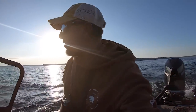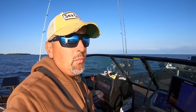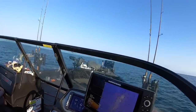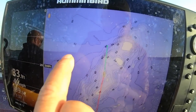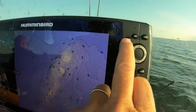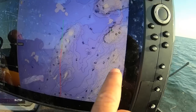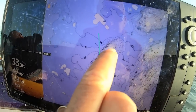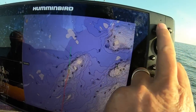All right guys, before we get started here, I just want to quickly show you the structure that I'm looking at and where I start. A lot of people ask me, what do I look for? When I talk about structure, I'm referring to any sort of deep water around these humps. I've not fished this hump. I have fished this one. So I'm going to check these humps right here.